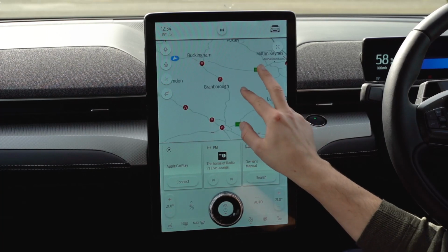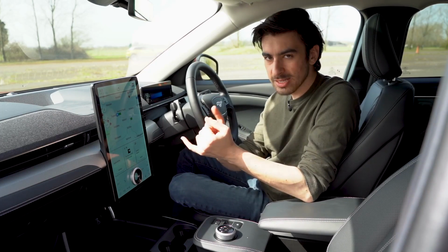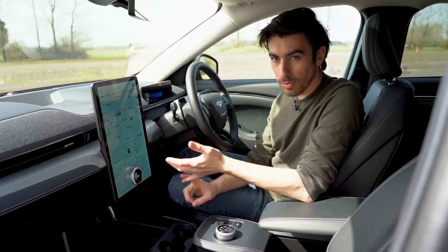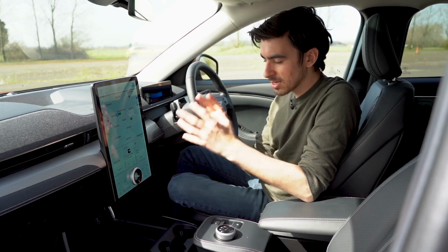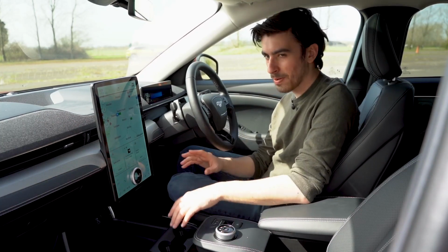My only real complaint with it is that it's a little bit laggy. So if you go in something like a Tesla, or we had the Polestar recently, the touchscreens are so good on those. They're really slick, properly responsive.